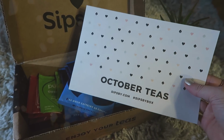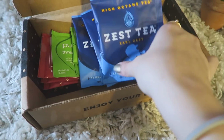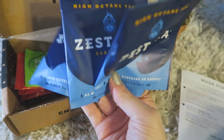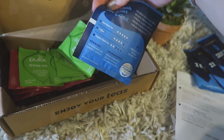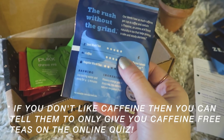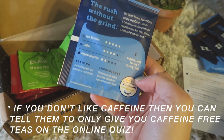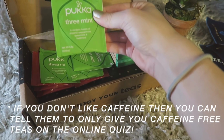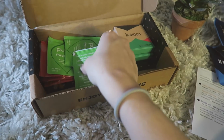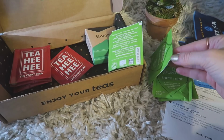October teas, woohoo. And it says trick or treat, Jennifer-Biana. This one's the one with as much caffeine as coffee. Oh man. She's big, okay, great. Wow. Oh my God, it's more than coffee? And then we have these, I love peppermint. Peppermint, spearmint, yes. Which one's this one? These are the caffeine-free ones. Yay, peppermint, love that.